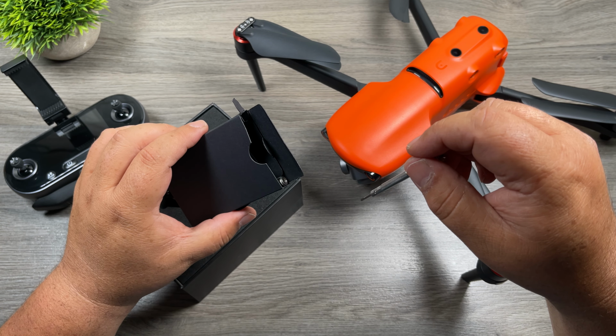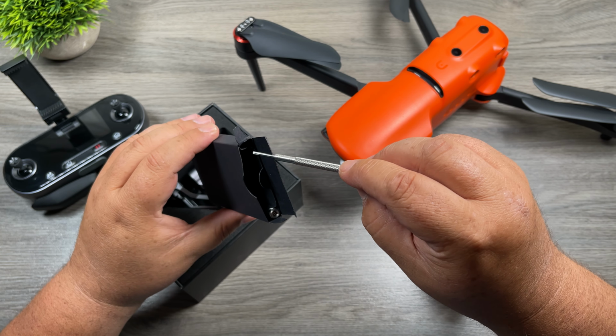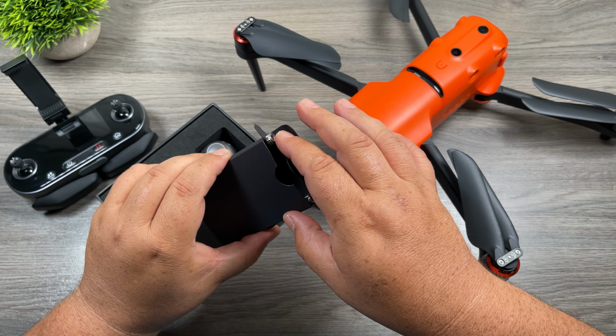They give you some extra screws and even some extra rubber grommets. The vibration dampeners, I should say. So yeah, everything comes in there in a nice little package. You can see we got 2 screwdrivers, 1 on each side there, because there are 2 different sizes of screw.